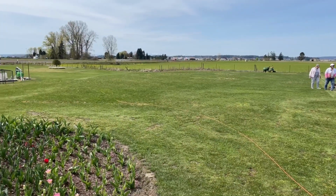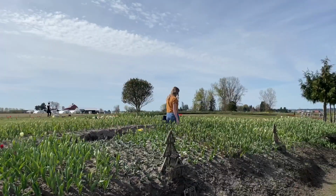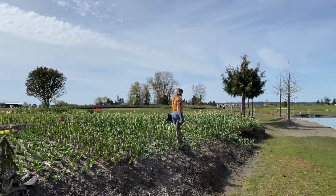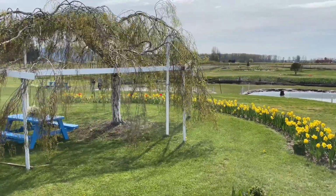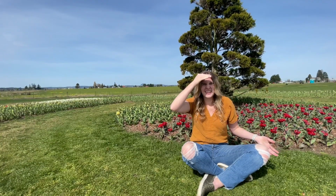But there just isn't that much, and hopefully in future years they'll be able to add more tulips and more designs. And I think things would definitely be better if everything was in bloom. It would be a lot more beautiful to look at, but not everything's in bloom and there's just not that much of it.